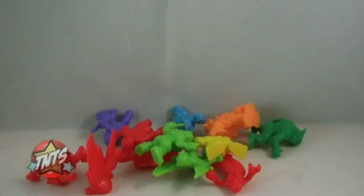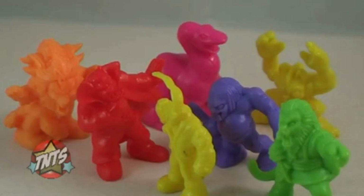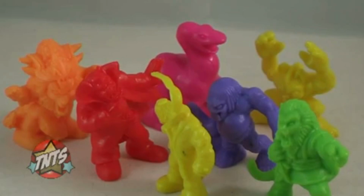The first 3 waves of these figures were considered the basic Monster in My Pocket waves, and gave us anywhere from 81 to 96 different figures. I say anywhere between because the 3rd series was actually incredibly rare for some reason. So rare that a chunk of the figures supposedly never actually saw release, while the other half of them ended up coming out as premiums as other various products.